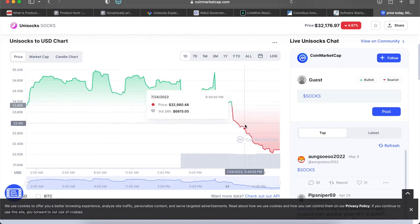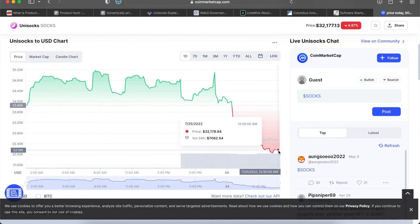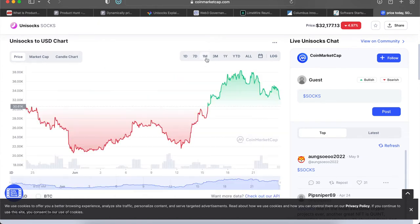This is the 1 day trend. Wow, what the heck just happened? Just yesterday it was priced at 35,000. Right now it just dropped to 32,000. So let me check the 7 day. Let me check the 1 month. Okay, so wow.